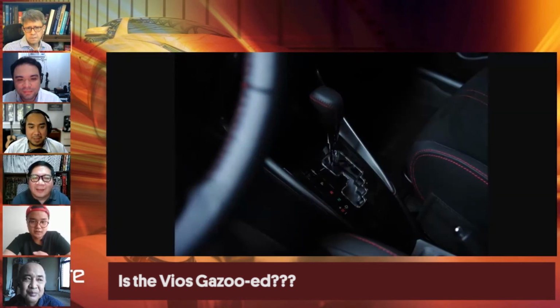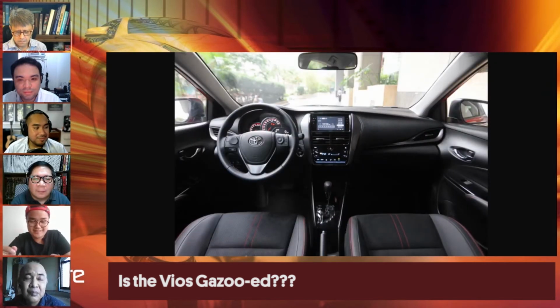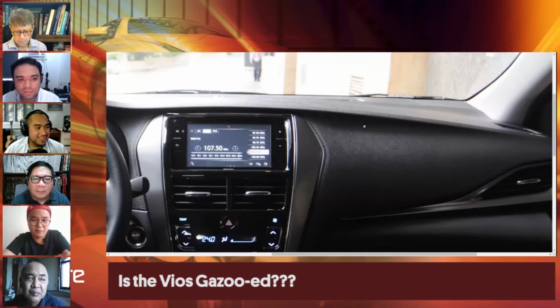Red stitching. It also has Apple CarPlay now and Android Auto. It has 360 clearance sensors. It has 7 airbags. The dashboard though, the construction of the dashboard remains the same. So it still has that fake stitching that the Vios has had for a while now.